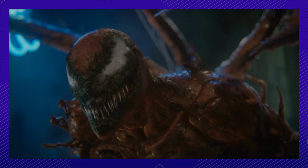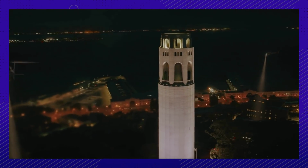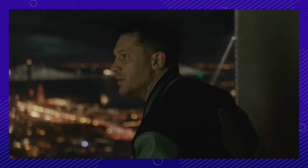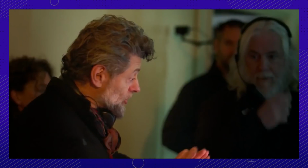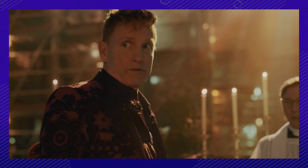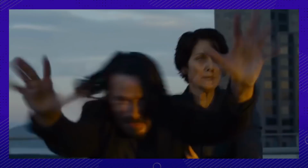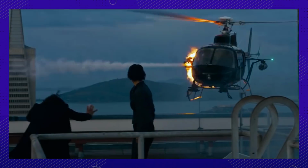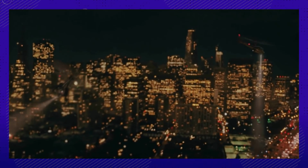Finally, here's a little bit of revenge for you. There are several large night scenes in Venom 2 where there are a bunch of helicopters flying around in the background. They don't really impact anything, but they add a certain scope to the scene. So you might be forgiven for thinking that they're CGI. Not true though. They're actually helicopters that were flying around a nearby location for the shoot of, you guessed it, The Matrix Resurrections. Sweet, free helicopters.